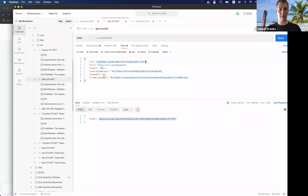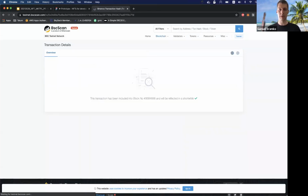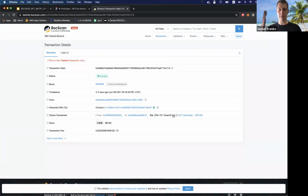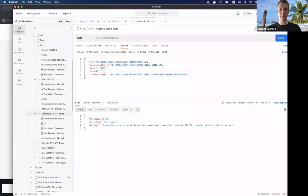I will mint the token number 11. Let's check if token number 11 is present or not. Okay, so token number 11 belongs to me, to the original sender. So right now I can transfer the token number 11 from me to the 010 guy.